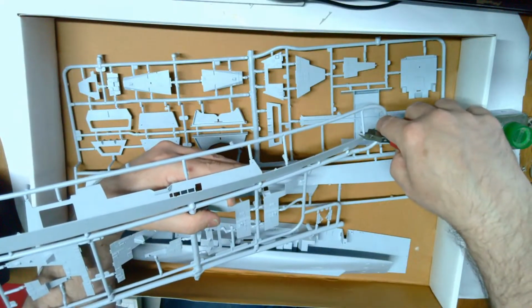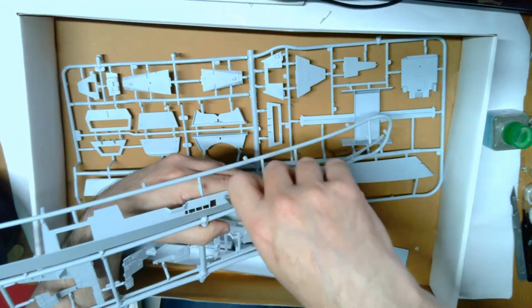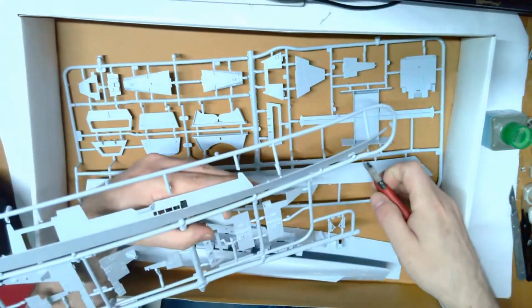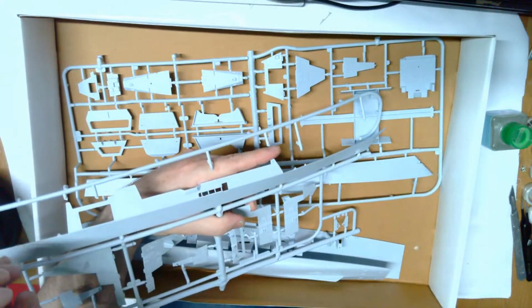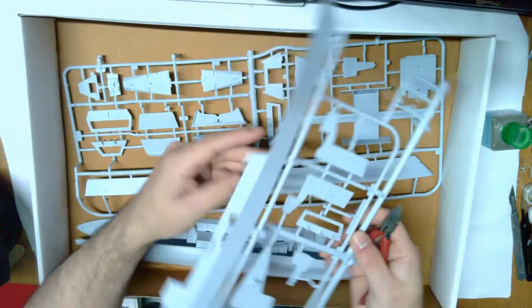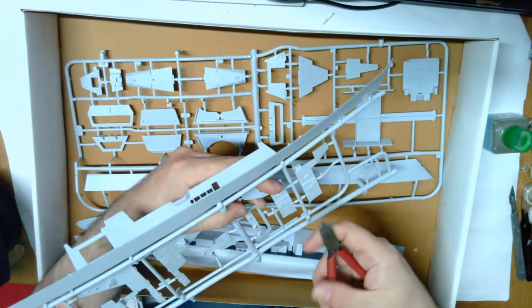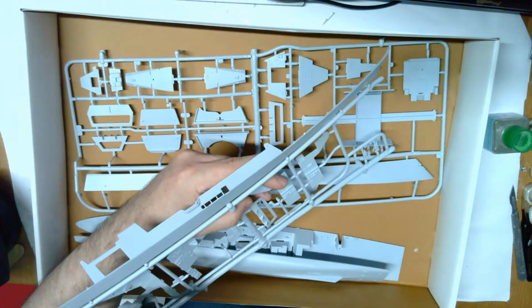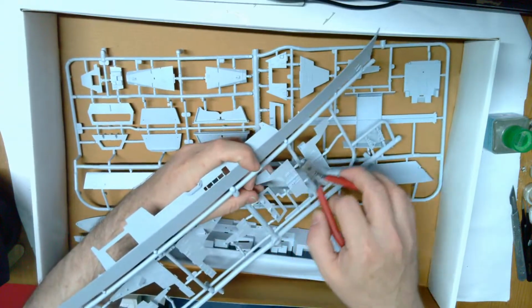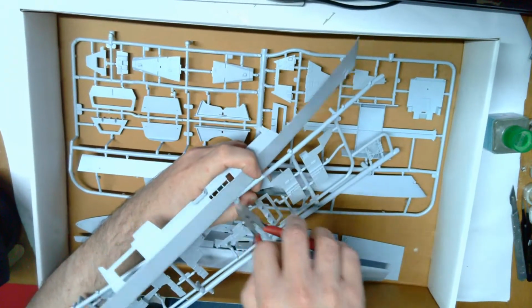All right, let's get to removing some of this. There's quite a lot of attachment points. So again, take all of that away, and then get rid of all of these small ones. So what have we got? We've got 3 each. So taking off 2 at each end, then I'm going to support it, take these two off, and then the final one.